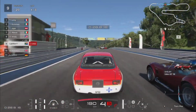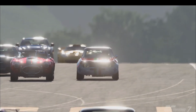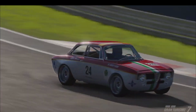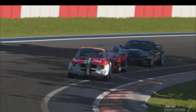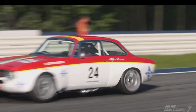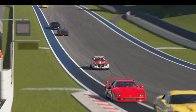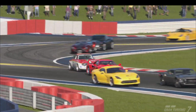Now with this Alfa, one thing I did notice was that this vehicle had a decent amount of understeer, which was something I didn't expect. I thought this vehicle was just going to be chucking through the corners, with the tail end stepping out, but no, I actually found understeer, so you do have to take that into account when you want to use this vehicle around the circuit.